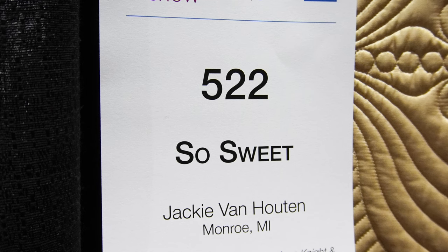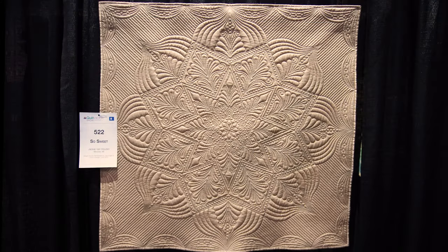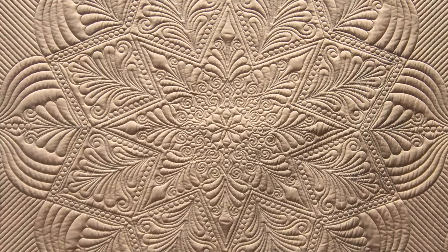In this next quilt, this was one of the few whole cloth quilts that we saw. This was made by Jackie Van Houten from Monroe, Michigan, and it was called So Sweet. It was 41 by 39. They used a long arm machine that was also computer assisted, and the quilting was whole cloth. The source design came from Skill Builders by Joan Knight and Joyce Lundrigan from June 2020.